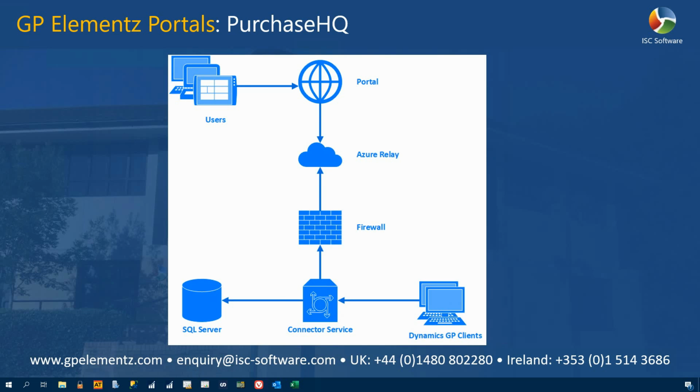Now these all combine to make PurchaseHQ nice and secure. SSL certificate on the front end, a later version of TLS handling communications from the portal through the connector service to the data in the database, and only an outward bound port required to be open for the connector service to talk to the Azure relay, providing a good level of security.